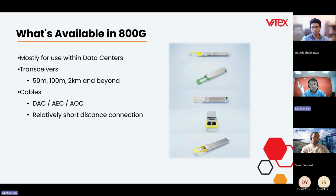But by its nature, it's a relatively short distance, so I would say, depending on the application, 10 meters or less. Although some active optical cables can go longer distances, depending on your connection application and also the frequency of the connections, you have different choices in terms of transceivers and cables.